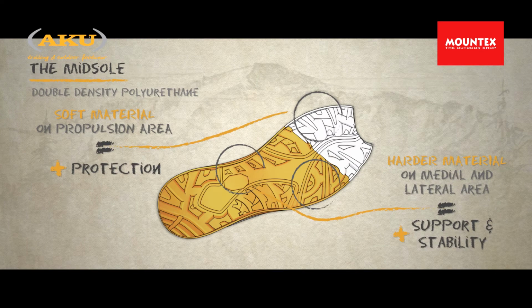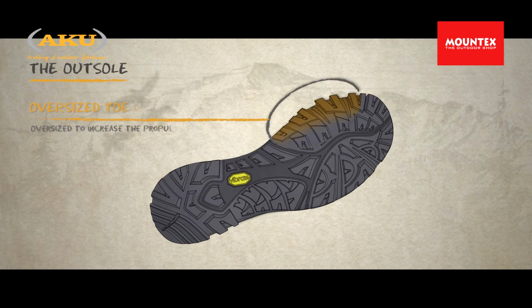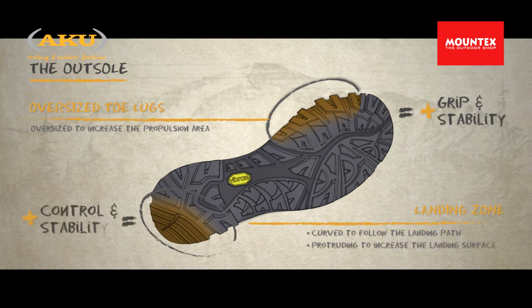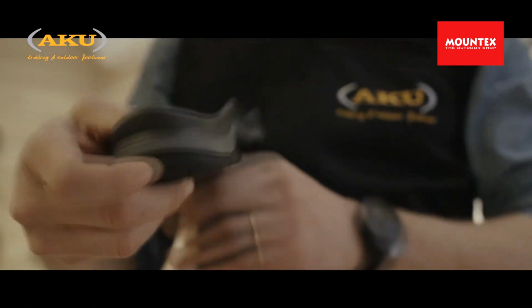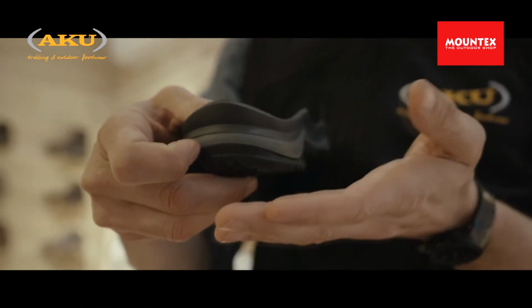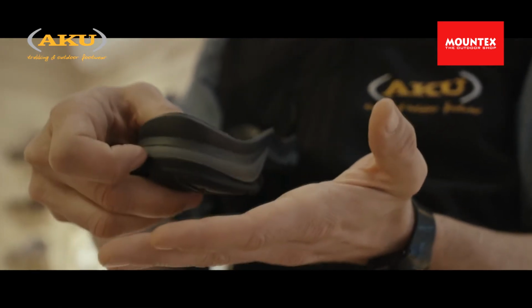The outsole itself has been designed to follow that asymmetric path. So your landing zone, as you can see, has been designed according to the landing path, so that when you land on your heel, then you'll have a correct grip and stability, as well as the rubber here in the external part has been made wider, so that you have a bigger area of rubber that goes in contact with the ground. So this provides both stability and grip.